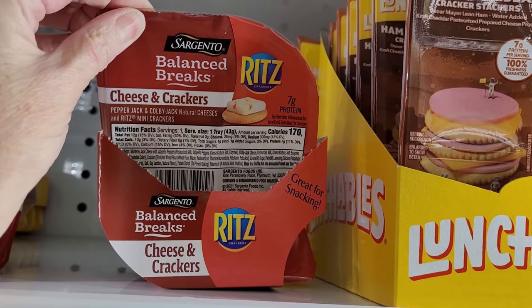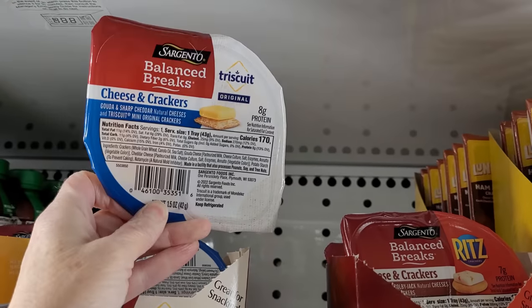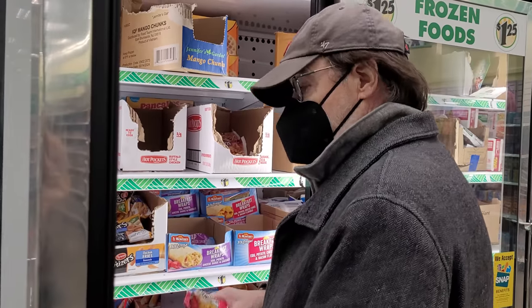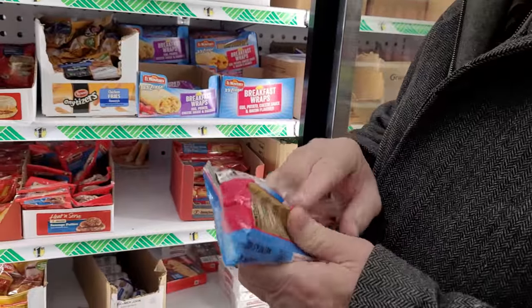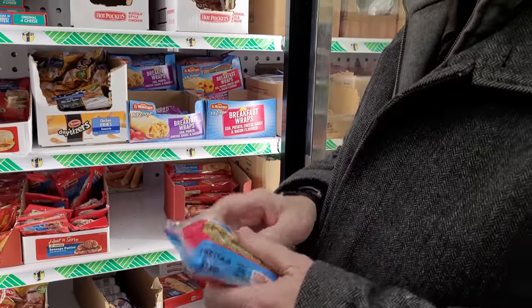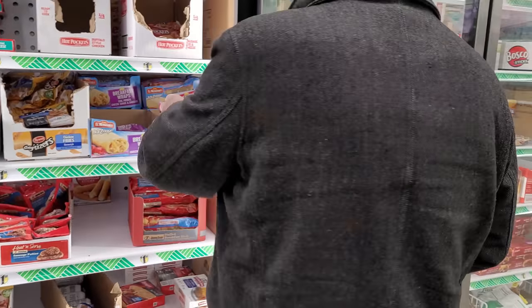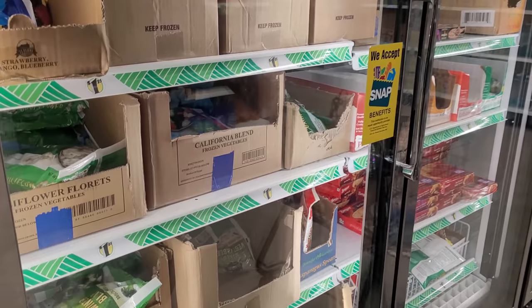And you know I've picked these up before for my lunch. I love these little cheese and crackers by Sargento's. What do you have there, Bill? Oh, breakfast wraps. Yeah, he looked though, and the sodium is too much for him for that. So it's got to be a no-go for us. But they looked tasty.